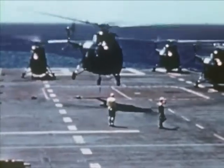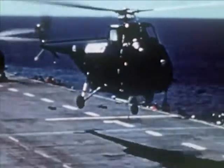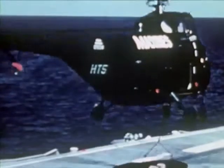Ever since the helicopter became a practical operational aircraft, new uses for it have been discovered by every branch of the U.S. Armed Forces. The Army, the Navy, the Air Force, and the Marines all have found that for certain jobs, you just can't beat a helicopter.